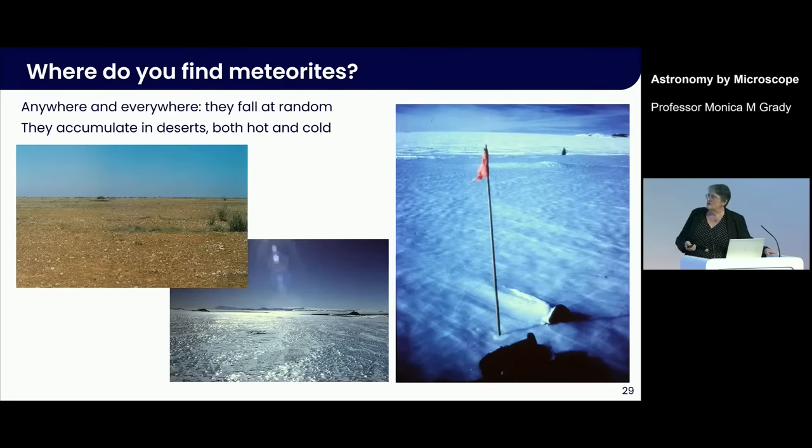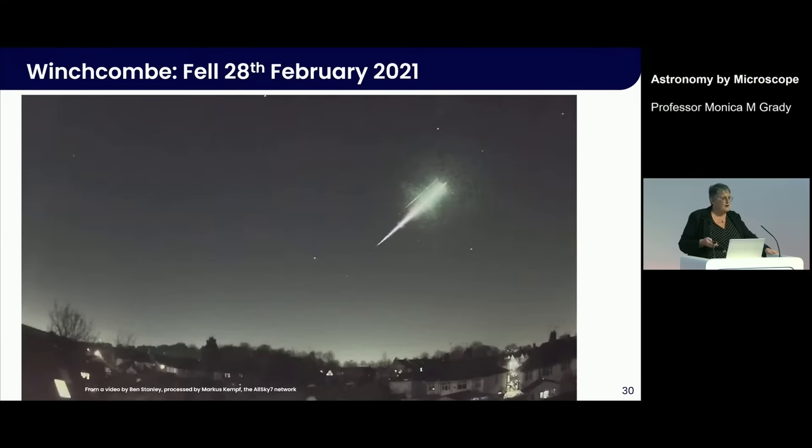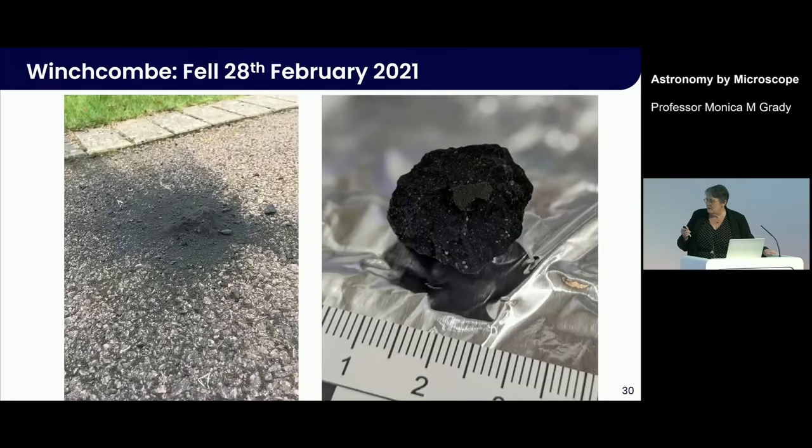Right, where do they come from? Where do we get them? We get them from deserts. Look, Antarctica, desert, ice, meteorite, dead easy. Sometimes, though, they come without us knowing about it. And this is a fireball from the Winchcombe meteorite, which fell a couple of years ago now, which is beautiful. This is another beautiful thing. Isn't that beautiful?